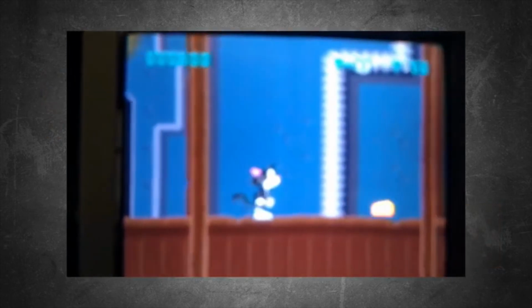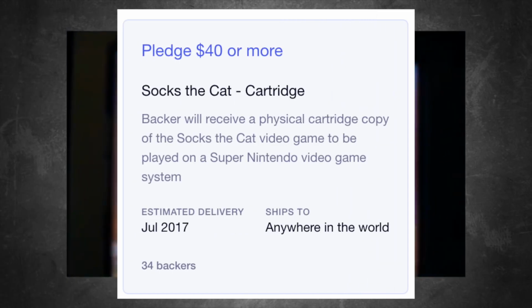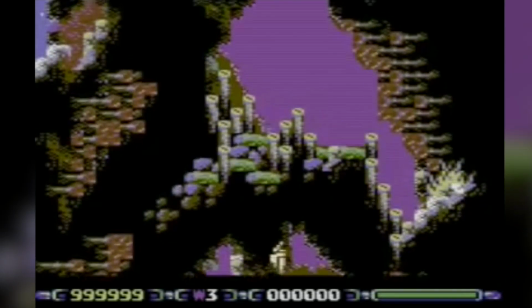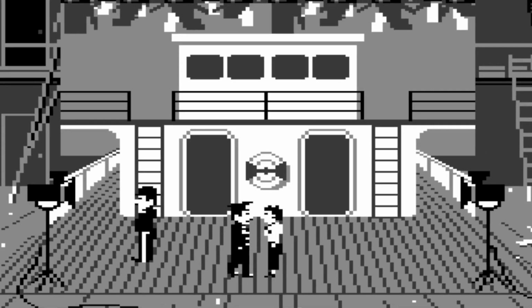Next is that a Kickstarter to make cartridges of Socks the Cat, an unreleased SNES title featuring Bill Clinton's feline, was launched last month. A $40 pledge will allow you to get your paws on a copy of the game. To finish this section, 2 playable, but unfinished, builds of Commodore 64 games were released online, namely Red Baron 3000 Preview and Charlie Chaplin.